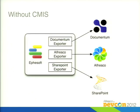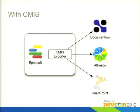So the advantage of CMIS should be obvious to those of you who are experienced in writing software. If you are a vendor like Ephesoft and you want to communicate with a wide variety of content management services, it used to be the case that without the CMIS API, you would have to write drivers to support each of the various different content management services that you wanted to communicate with. Now that there is a standard API for this, vendors like Ephesoft can write a single export module and communicate with a wide variety of content management services.